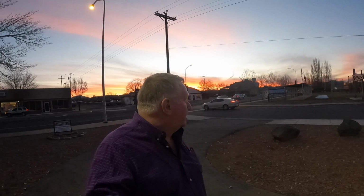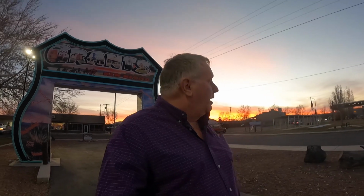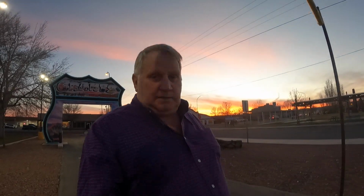Downtown Grants. Population around 9,000, give or take. You know, cute little town actually, it looks like, compared to some other towns we've seen. It's been kind of ragged. But Grants, New Mexico. Give it a shout out when you come through. Let's go on down the road.